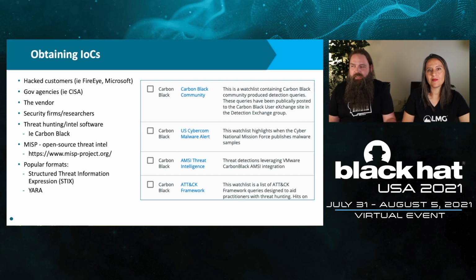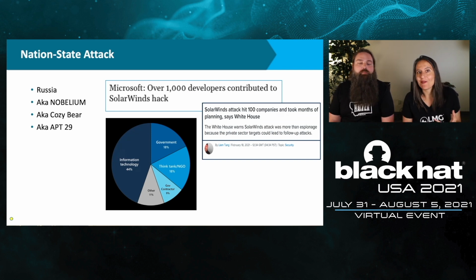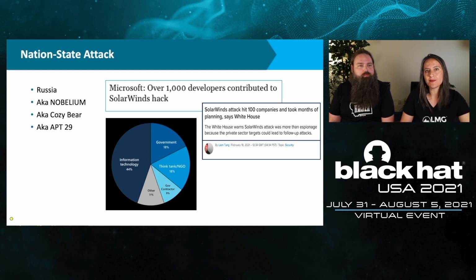Now, if you want to have an effective response, you're not going to be able to assemble these on the fly in the heat of the moment and have a really effective threat hunting campaign. So again, you want to understand ahead of time where you're going to get your indicators of compromise and make sure that they're sources you can trust.